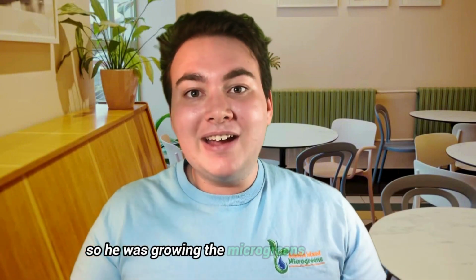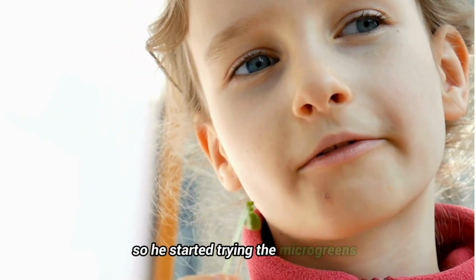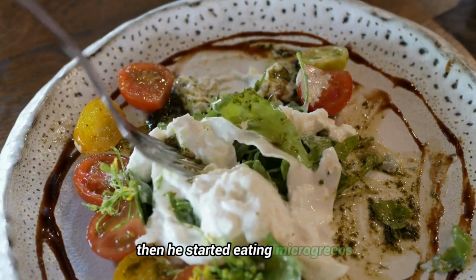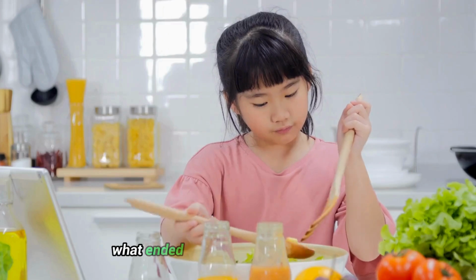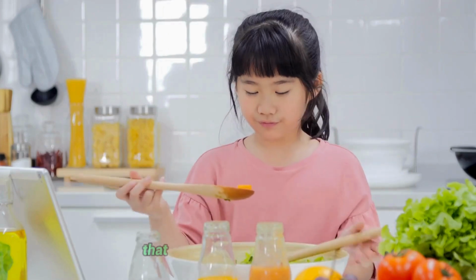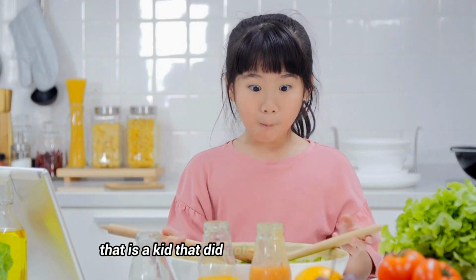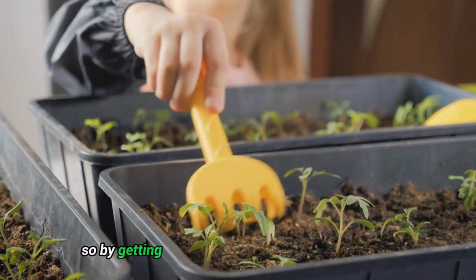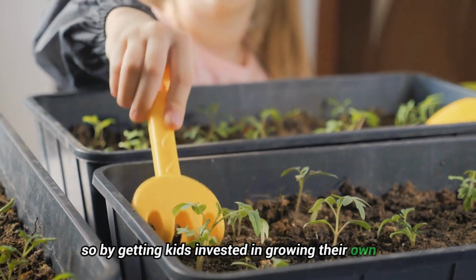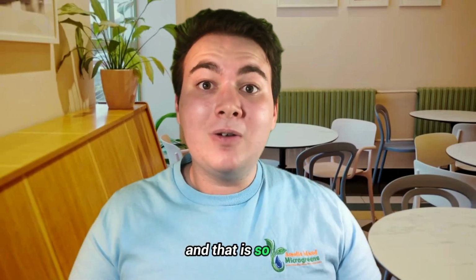So he was growing the microgreens, and he was like, you know what, I'll try the microgreens. So he started trying the microgreens, then he started eating microgreens without being prompted to. And sooner or later, what ended up happening that is incredible, that kid started to eat vegetables. That is a kid that did not want to eat vegetables, that is now happy and willing to eat vegetables. So by getting kids invested in growing their own food, they are going to be more likely to eat it. And that is so huge.